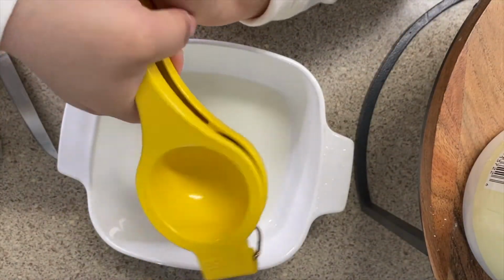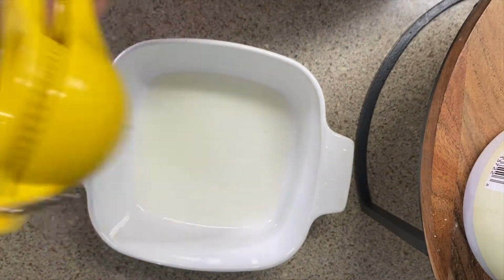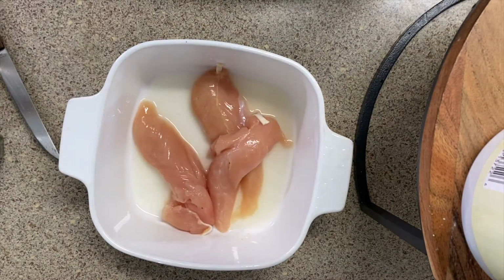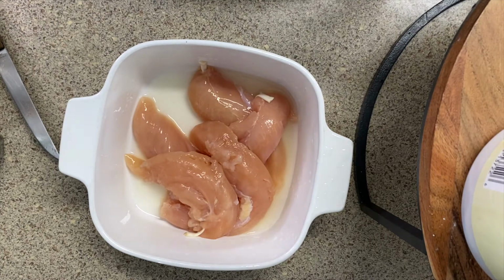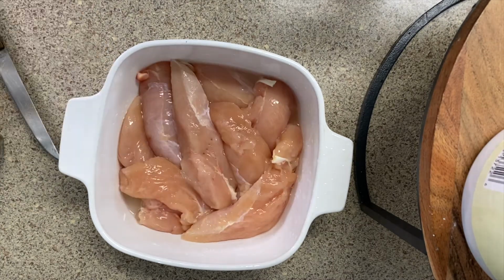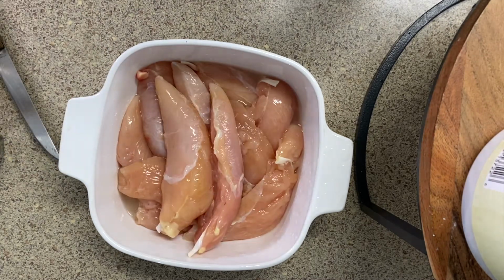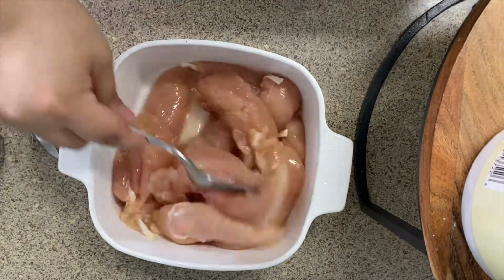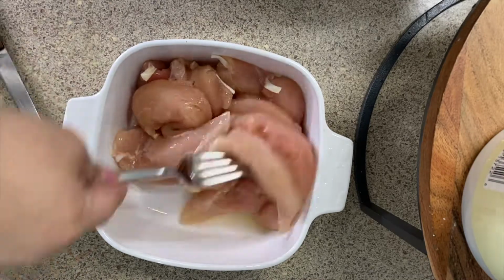So the first thing I do for the grilled chicken is I get a bowl and I just squeeze some lemon in there. I usually do one or two. And then I automatically put my tenderloins. You can use any type of chicken you want. It's completely optional. And I stir that for a little bit.